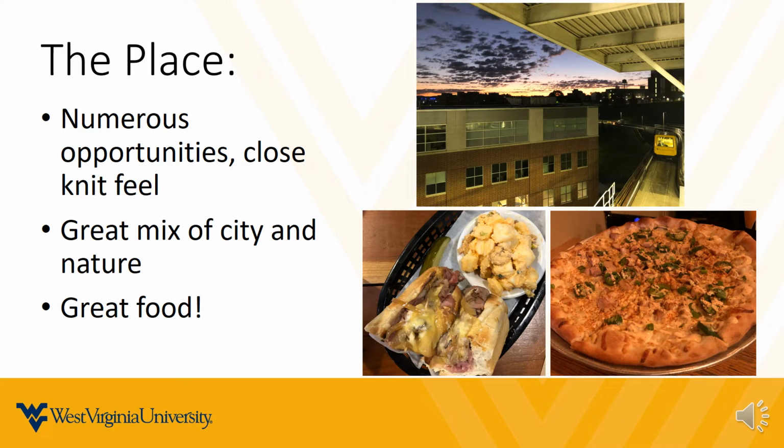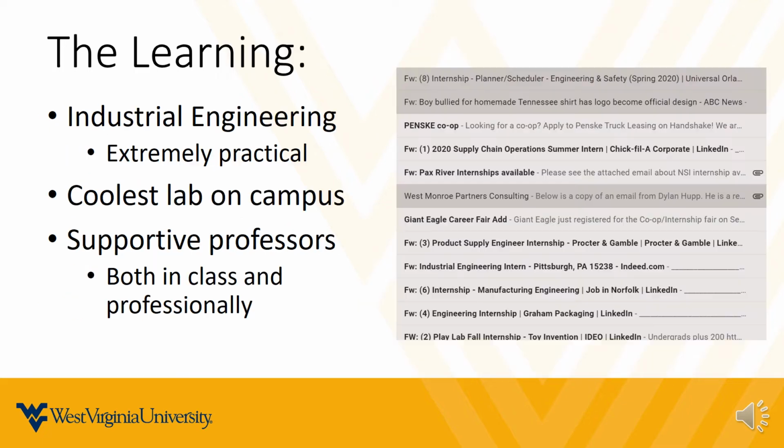And then in addition to that, the mix of city and nature is, in my opinion, fantastic. You have the downtown scene, which is great, but if you venture out just a couple minutes in any direction, you'll run into the Core Arboretum or some local parks, and WVU's landscape makes it perfect to explore that whole area, and you get to learn which side of the fence you like to lean on more, but it's a great opportunity either way. And at the end of the day, you're always going to have great food no matter where you are in Morgantown. Probably one of my favorite conversations to have with people as they stop by.